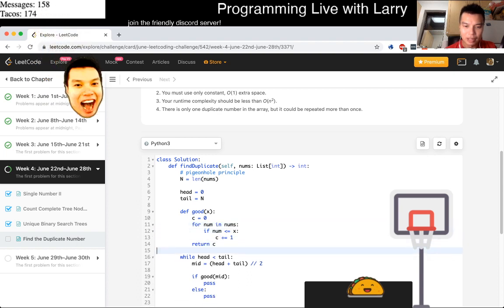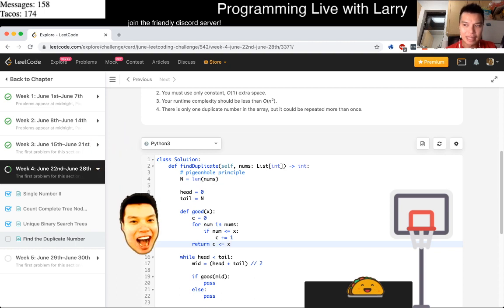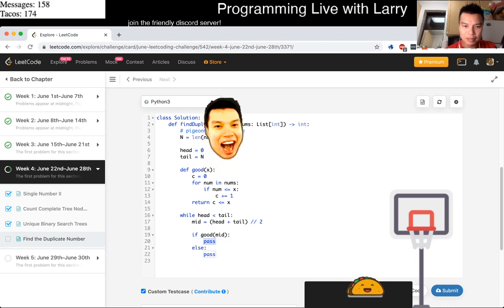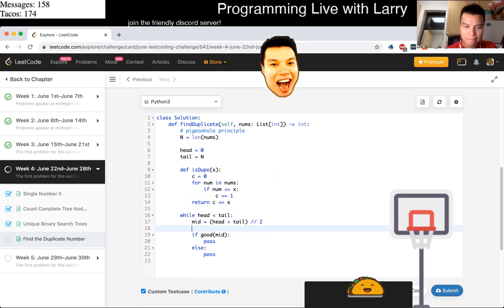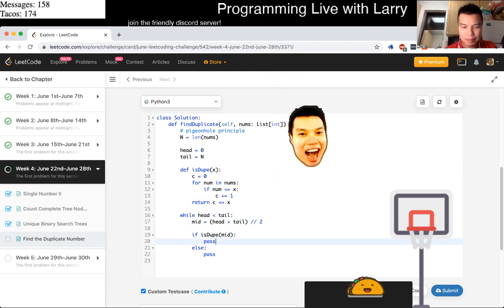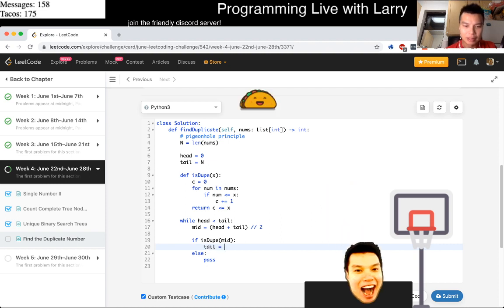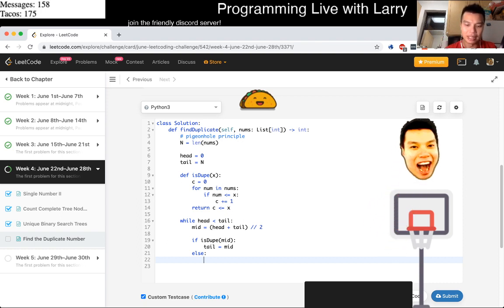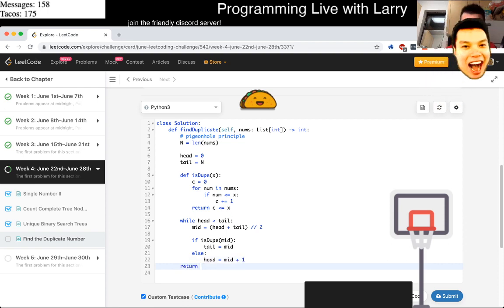We return whether this is exactly x. I'm just going to write it this way, because if it's bigger than x, that means that there is a duplicate number. Okay. Let's rename this to isDup. So if there's a duplicate, then we want to move the tail to mid. If there isn't a duplicate, then that means that we need more numbers, so you move the head to at least mid plus 1. So then now we just return head. I think that's okay.